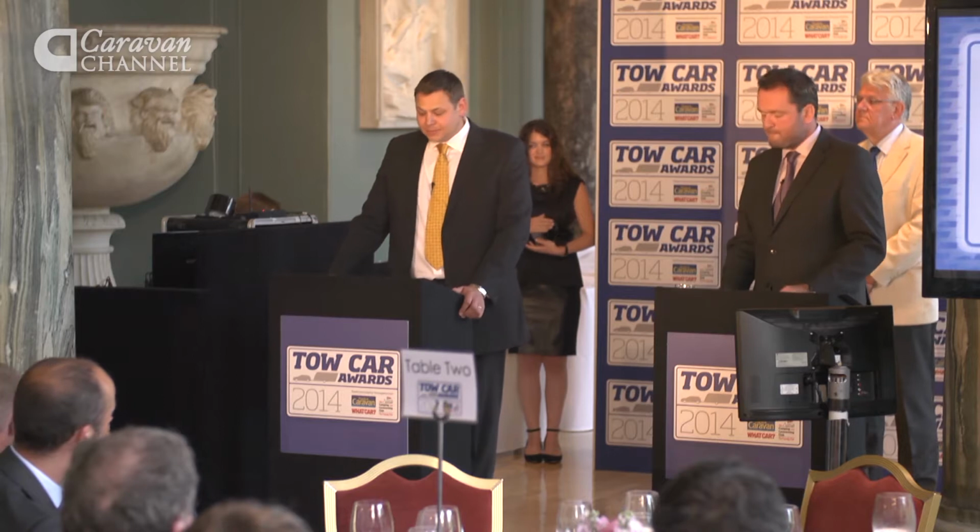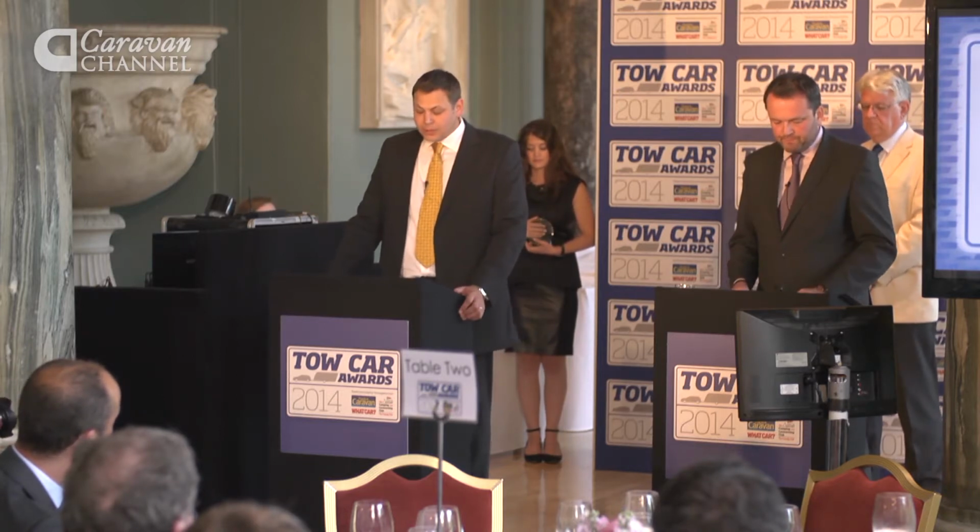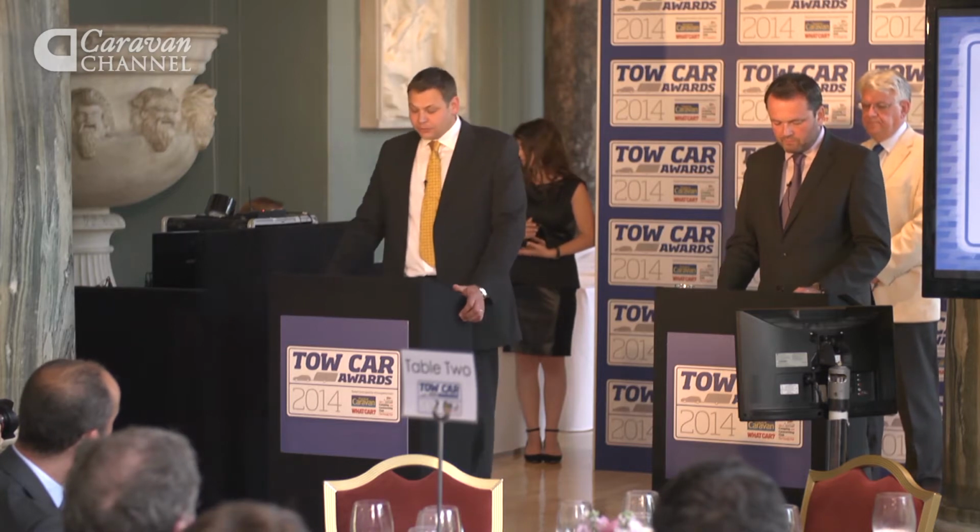Well, as you might expect, this year's overall winner tows superbly. But it's also a brilliant car to live with every day. It's well-priced, well-made, and inexpensive to run. It's heavy enough to tow a wide range of tourers, but light enough to be a practical choice for younger drivers who don't have a B plus E license.